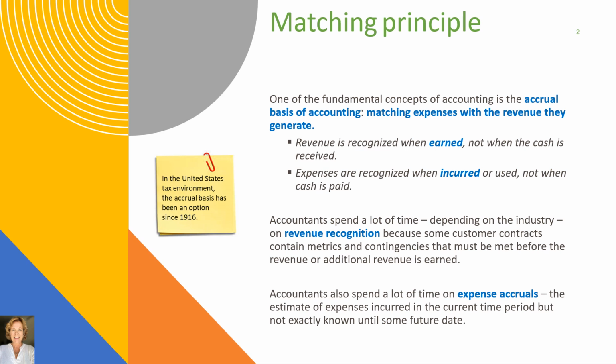Accountants also spend a lot of time on expense accruals, the estimate of expenses. There are a lot of areas where the exact amount of accounts payable is not known. For instance, there may be a pending lawsuit that has a good chance of resulting in the company having to pay not only legal fees for lawyers, but also perhaps a settlement to the plaintiffs. Accountants evaluate in collaboration with the legal team whether there's enough certainty of an unfavorable outcome and estimate the outcome.